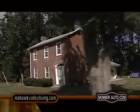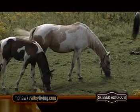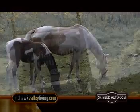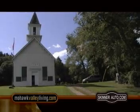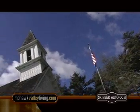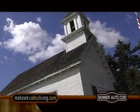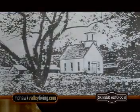We take Route 167 back to Route 5S and travel east through beautiful countryside to historic Indian Castle Church. Built in 1769 by Sir William Johnson, the church still overlooks the area that was once a thriving Indian village. This area was also home to Molly Brant, one of the most influential Mohawk women during the American Revolution.